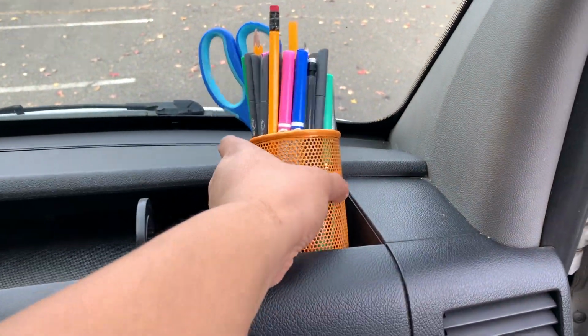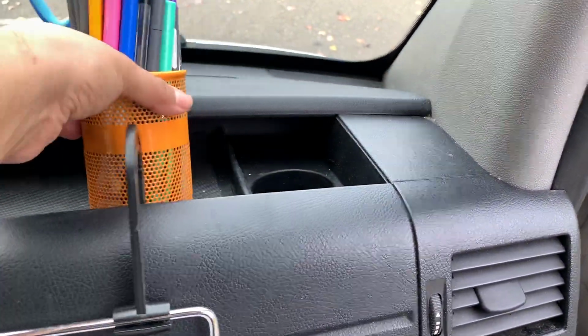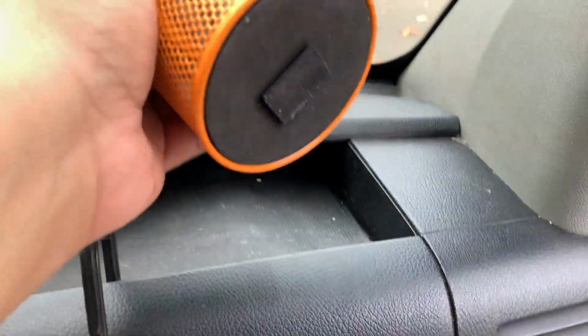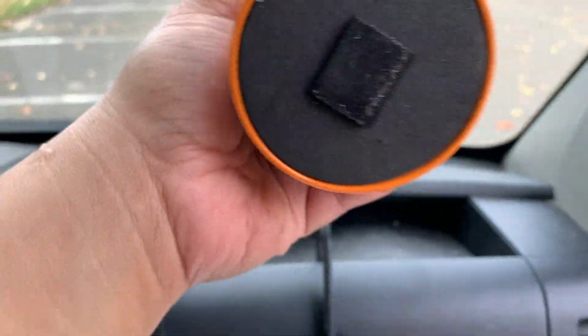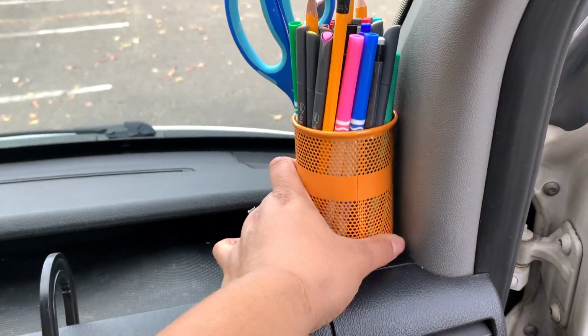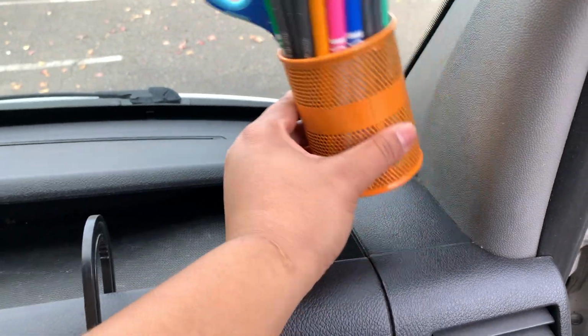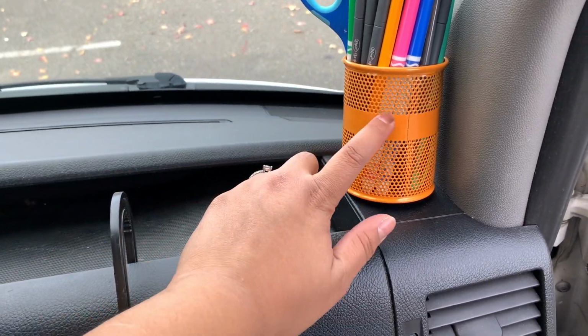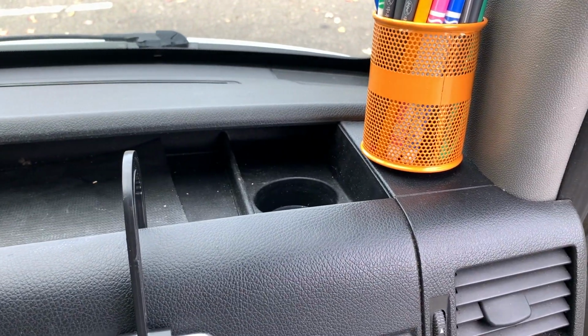I have like my pencils and pens, which I need to get a new one of these because they have a cup holder, but this doesn't fit the cup holder. And then I added some Velcro. Guys, Velcro is your friend in a van. So most of my stuff has Velcro on it, but it's not sticking as well. It's too heavy. But I need to get another one of these from like Dollar Tree, but smaller.